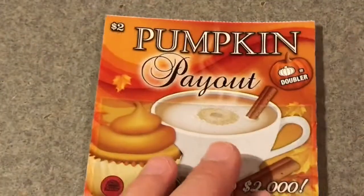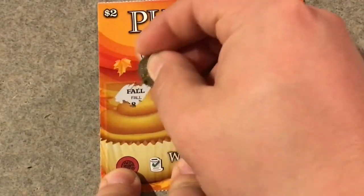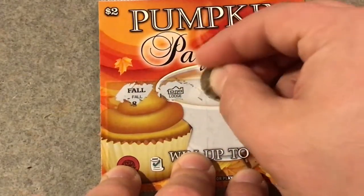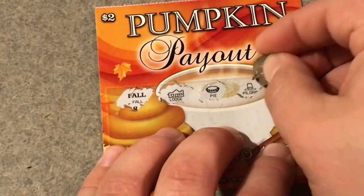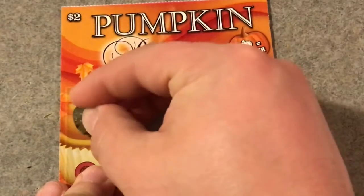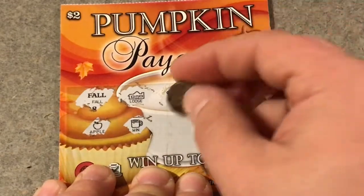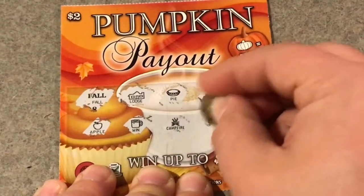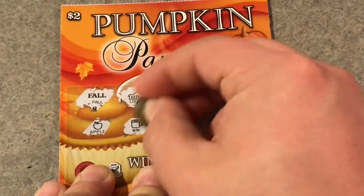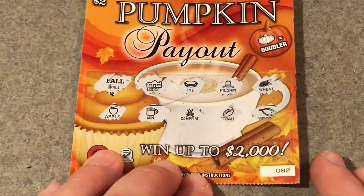All right. So, I think this one's kind of a neat ticket. So I guess we will just scratch. Oh, we got a fall lodge. A pie. Pilgrim. And wheat. Okay. Next row, we've got an apple. There we go. We've got a win. Cool. Campfire, football, and a wishbone. So this guy is our win. That is pretty cool. I think that's just the normal, the pumpkins double.